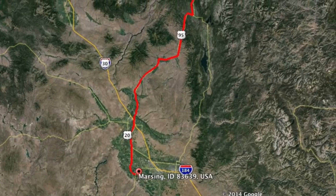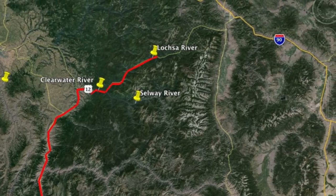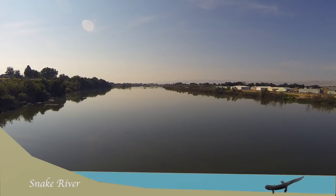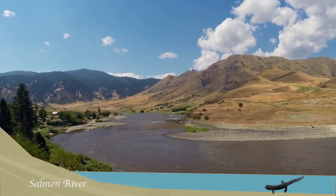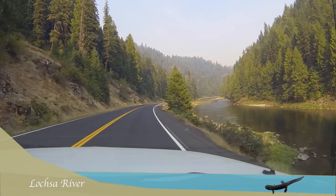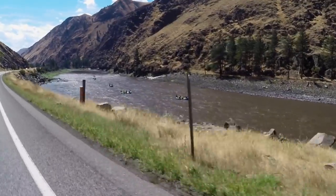To find this elusive salamander, we are traveling north from Doc Cossel's ranch in Marsing through the valley of the Snake River, one of the major rivers of the Pacific Northwest. Along the way, we will cross not only the Snake River, but also the Salmon, the Clearwater, and the Lochsa Rivers. Many of these rivers are known for salmon and trout fishing, as well as whitewater rafting.